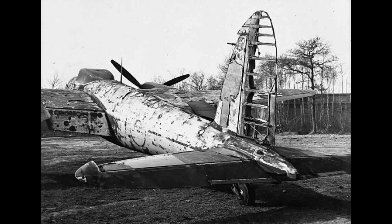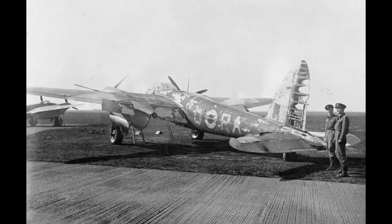Maintenance units across Britain became processing centres for retired Mosquitoes. Aircraft arrived from squadrons were assessed for their remaining value and sorted into categories: retention for spare parts, foreign sale, conversion to other uses, or scrapping. The decision calculus was brutal.